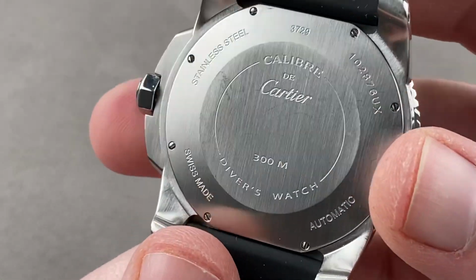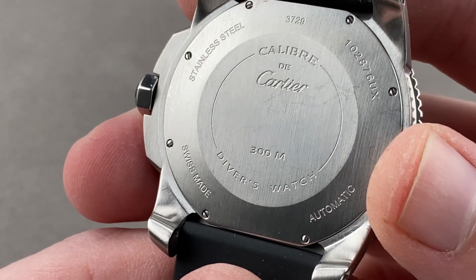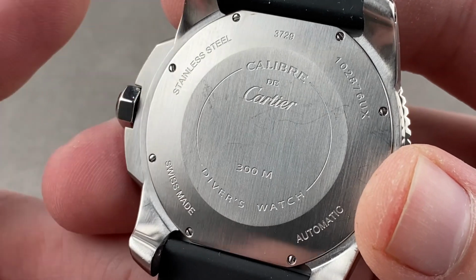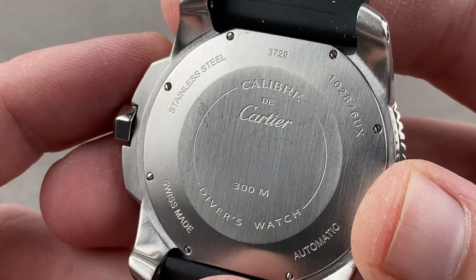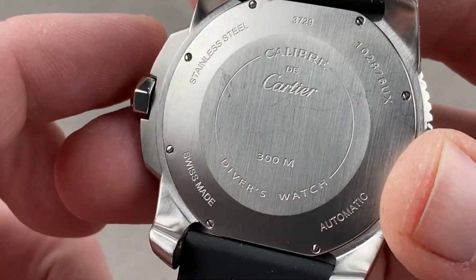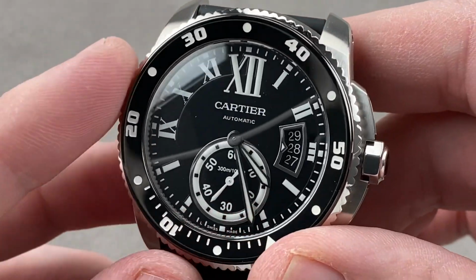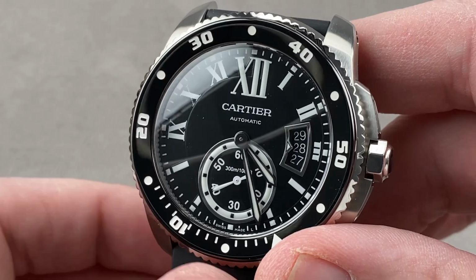Underneath the case back, we have a Cartier manufacture caliber. This is the 1904 Petit Second manufacture Cartier. 48-hour power reserve, automatic winding, quick set date, stop seconds, 27 jewels, beats at 8 beats per second. And of course, it's protected down to 300 meters. Dimensionally, it's a drop-in replacement for the ETA 2892A2. So they have identical dimensions, but with 48-hour power reserve, this one just has a little bit more autonomy.